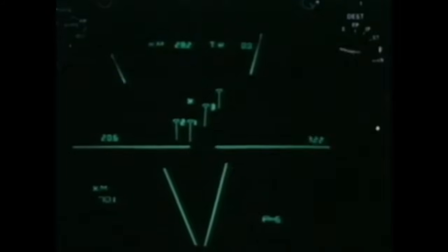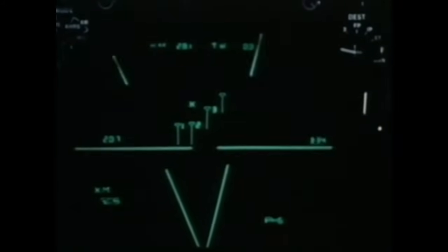On the radar, the 6 targets were identified and designated a prefix. From that point on, the pilot just pressed the firing button as the targets became locked on.